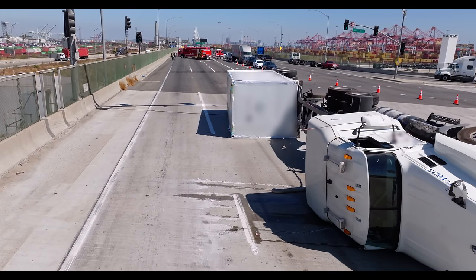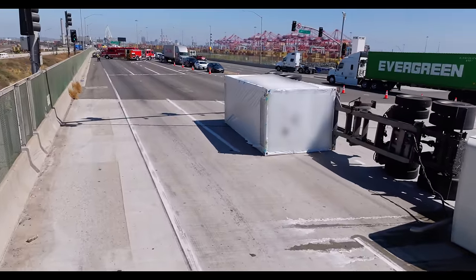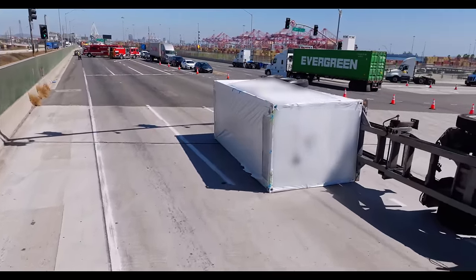You get a much better visual of, despite how small this thing is being, how heavy they are.